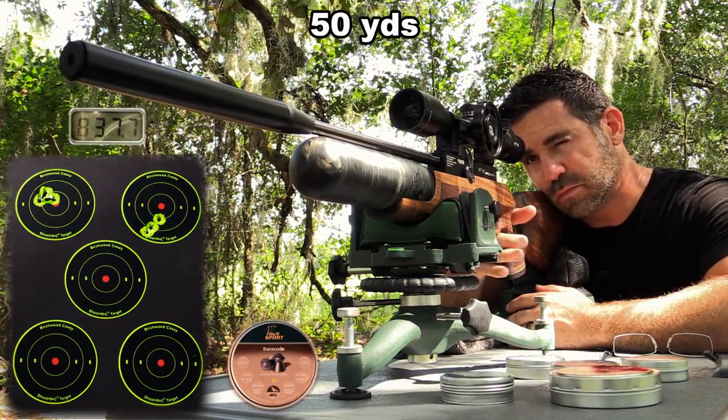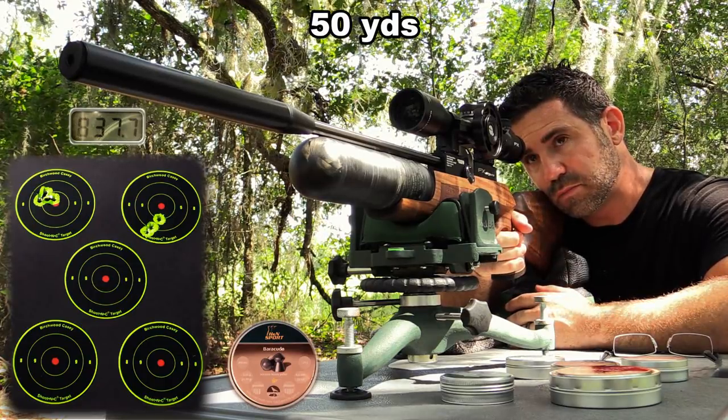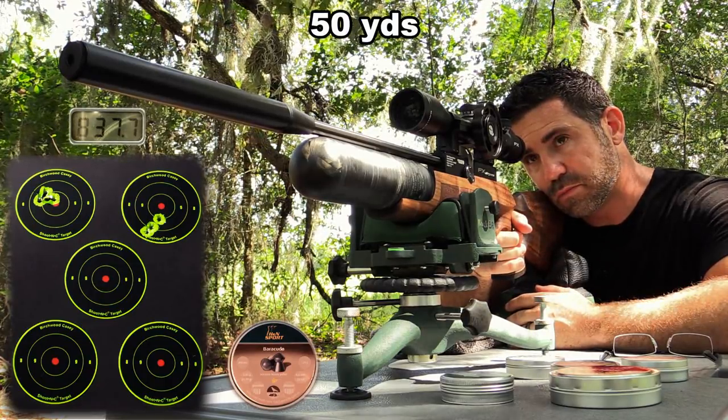In all, I tested over 30 different types of pellet through the Smooth Twist barrel, the best of which you see represented here.